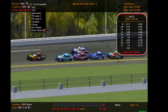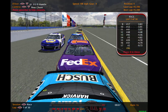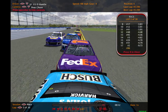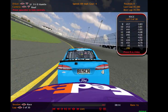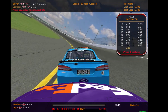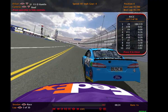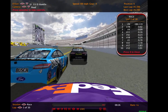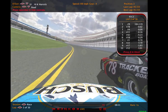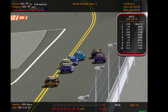As we'll go on board here with Denny Hamlin. At least the camera angles. Here's our onboard shot with the 11 car, as he right now is running 4th position. Excuse me, he is now 3rd after lining out. Kevin Harvick now looks to the inside of Martin Truex Jr. He will get there. We may see a new race leader here in a short second.